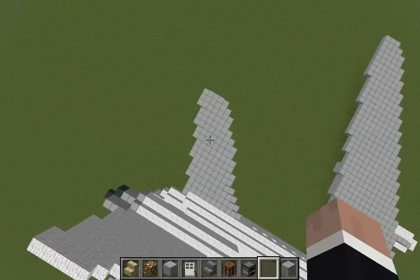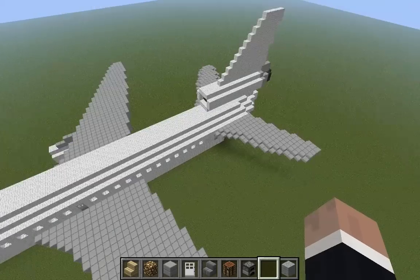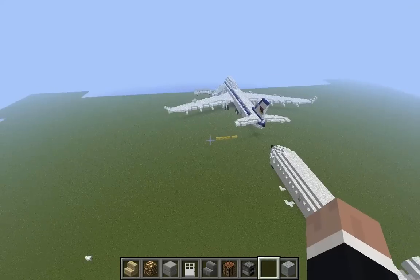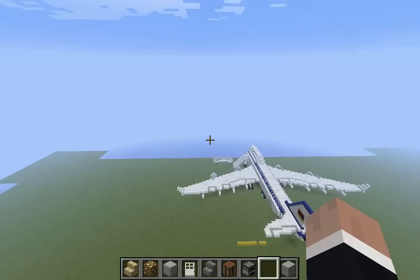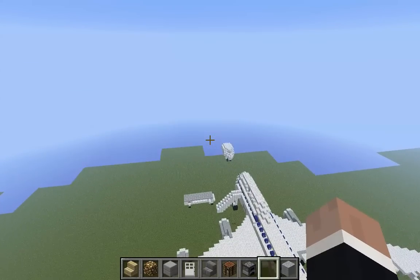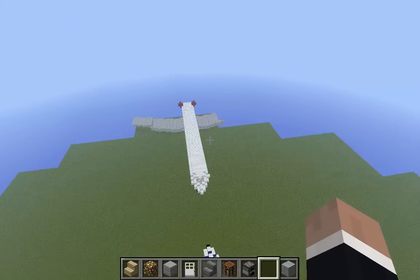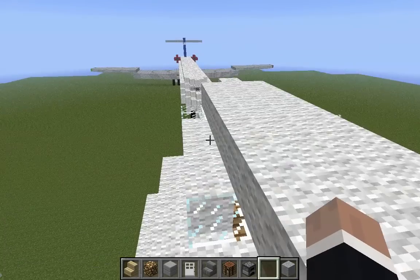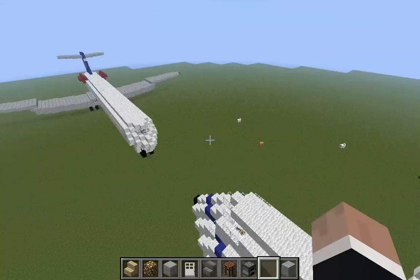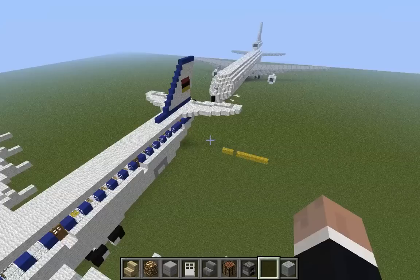These planes have all set records. That's the largest plane I've ever built. It's the most accurate plane I've ever built. And then that one over there is, let me see, the smallest plane like that I've ever built, I think. So they all have their own records.